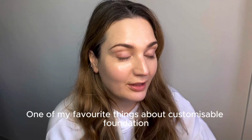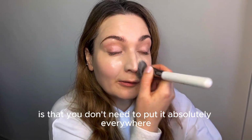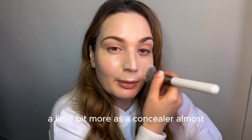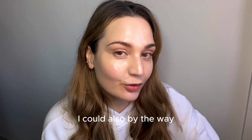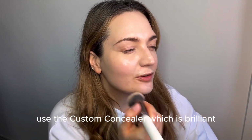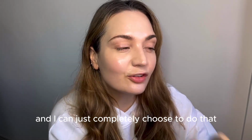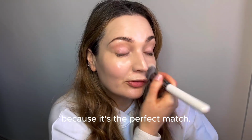One of my favourite things about a customisable foundation is that you don't need to put it absolutely everywhere. So I'm going back in and using this around my nose a little bit more as a concealer almost. I could also, by the way, use the custom concealer, which is brilliant, but I'm just putting more foundation where it needs to go and then leaving other bits more bare. And I can just completely choose to do that because it's the perfect match.